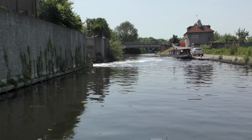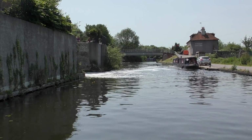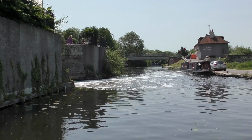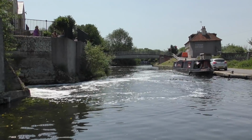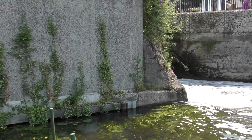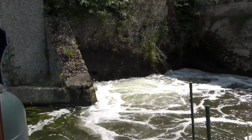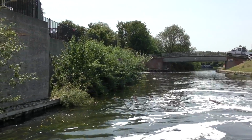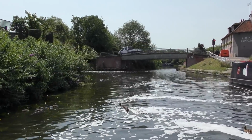So we've got a lot of water coming out of this side and the narrowboat opposite, which we don't want to hit. But of course the water flow is going to push us over towards the narrowboat. Let's see. We're going to have to go faster than we normally would. We're going to be fine. Better than we thought, actually.